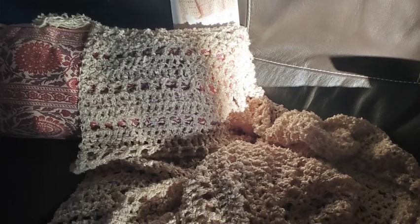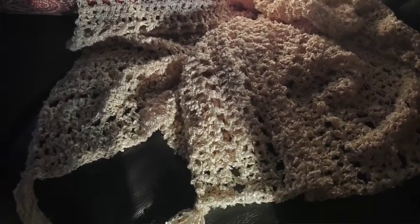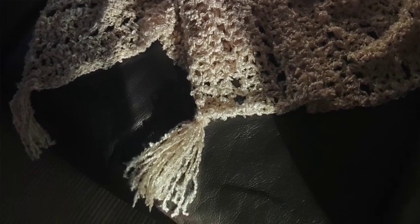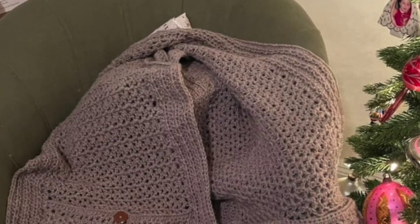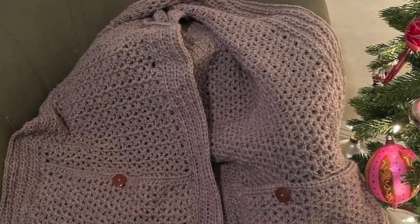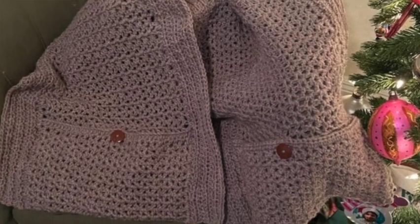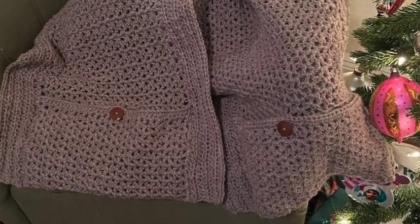"4. Lap afghan/throw from one of Annie's kits. Very soft and lightweight, so I was able to gift it to one of my friends here in Florida." Beautiful. "And 5. Shawl with pockets for my sister. Followed pattern from Nastasia YouTube channel." I like Nastasia's patterns as well. She has some really great ones, and this one looks really nice.